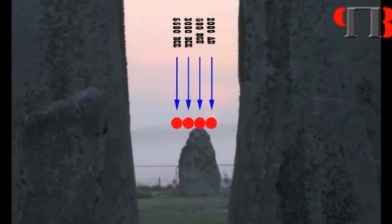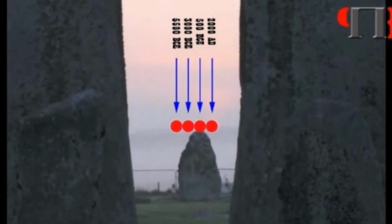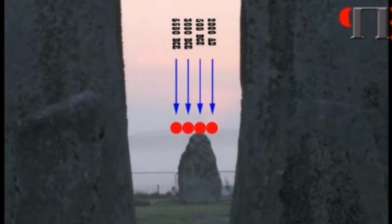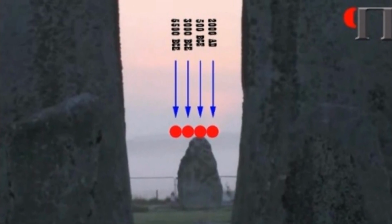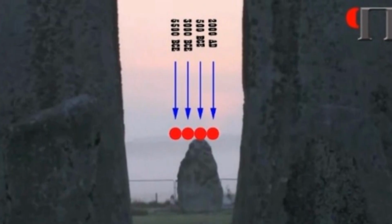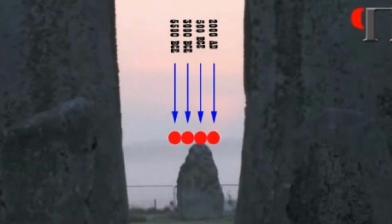Then they measure the angle straight down the center of the avenue leading away from the monument, getting a reading of 49.57 degrees. Okay, so the source identifies a difference between the current heel stone alignment, 50.81, and the straight down the middle of the avenue alignment, 49.57. That difference is 1.24 degrees.